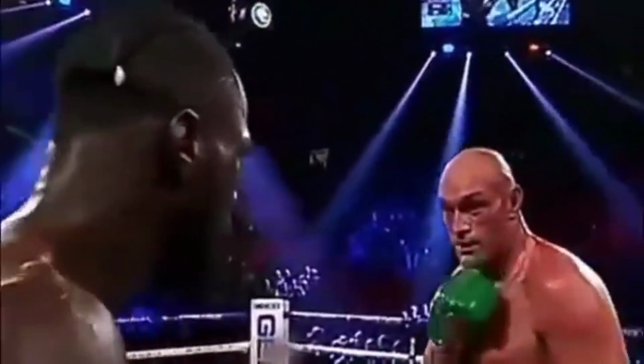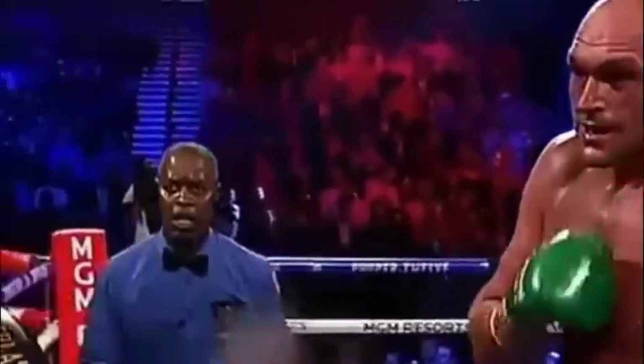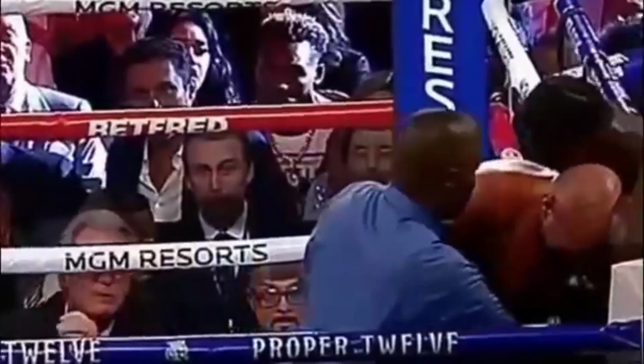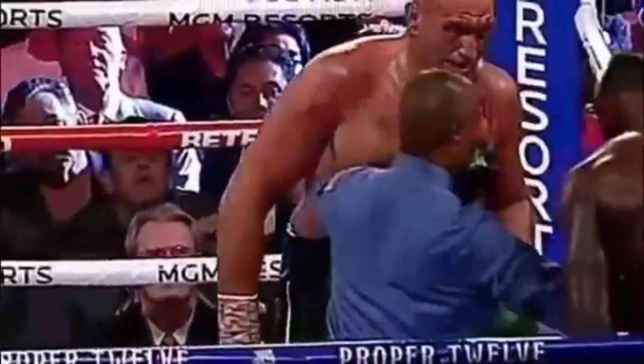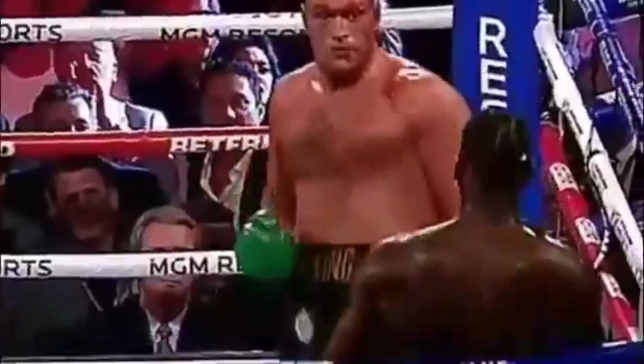Wilder, look at his face there. Battered and beaten and bloodied. Blood coming from the mouth, blood coming from the ear, and a 273-pound wrecking ball continuing to press forward. Tyson Fury is smothering himself after he throws the combinations. What he needs to do is take a little step back and then throw a combination, short punches. And now blood is spraying across our position here ringside.